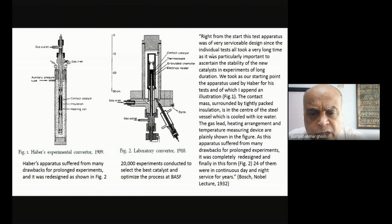Now, I will be glossing over this. I'm not going to explain it in so much detail, partly because of time, and partly because I don't think that I myself understand it that well, which you all might be able to understand much better. So after this lecture, you can look at Bosch's Nobel lecture, and if one team would like to explain to the class what are all the improvements in design that Bosch and BASF made, then that will be fantastic. But just think about it.